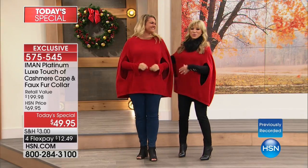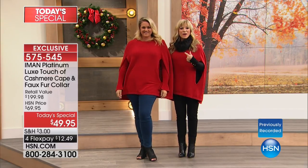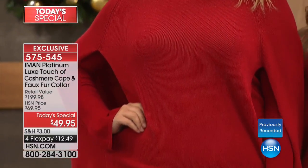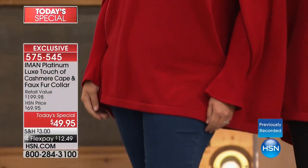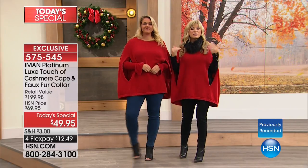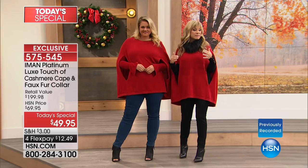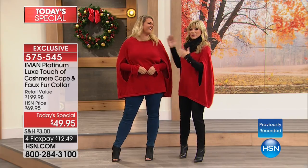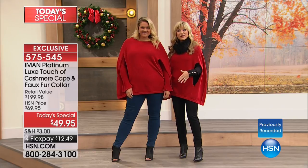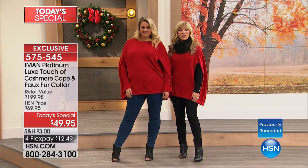Okay. Here's the red. So you can see two different ways to wear this. So Emily's wearing it, of course, without the fur collar. I've got the fur collar on. So you can be casual, pumpkin patch out to the apple orchard, or I'm going to go have cocktails with some girlfriends, whatever the case may be. But look at the two different looks. And it's only $49.95. So we've got all the colors right now available for everybody.